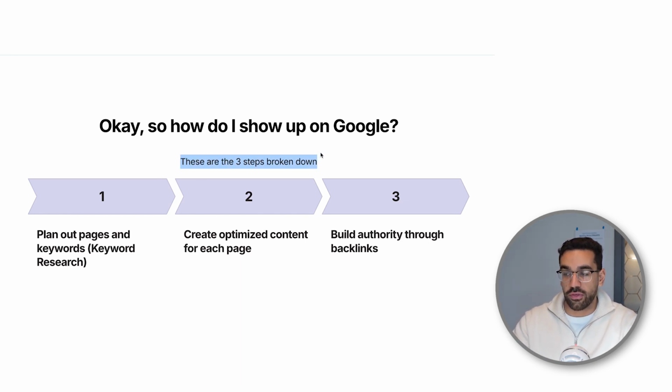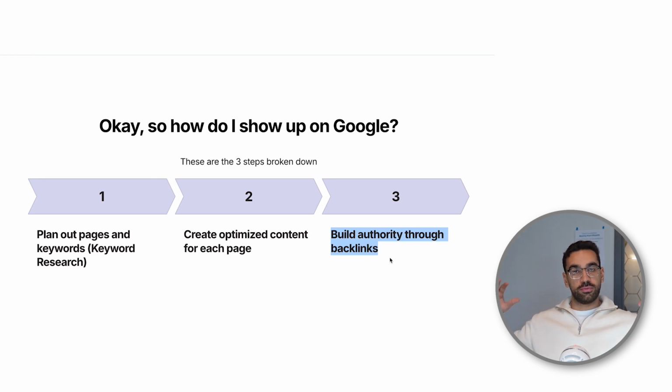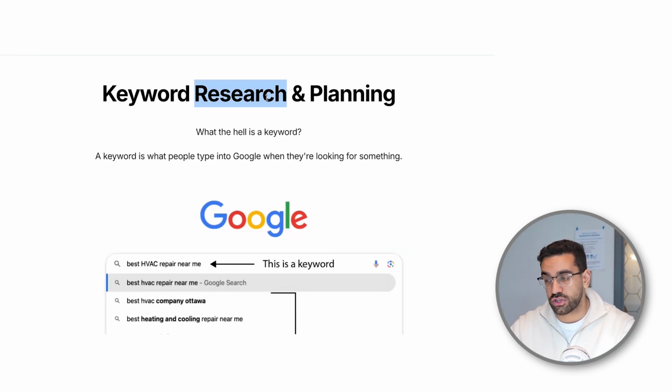So these are the 3 steps broken down. The first step is to plan out all the pages and the keywords, which is just called keyword research. The second step is to create optimized content for each page. And the third one is to build authority through backlinks. So this is just a zoomed out view. We're going to go into each step in depth. So keyword research and planning.